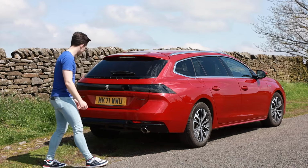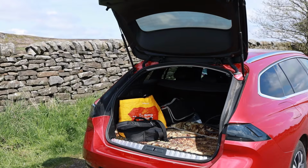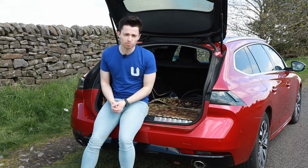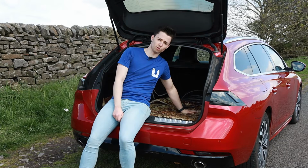I've decided that. Boot space on the 508 SW is a total of 530 litres with the seats up, which is quite impressive given it's a plug-in hybrid, because what you often find with plug-in hybrids is you sacrifice some boot space because the batteries go under the boot floor.